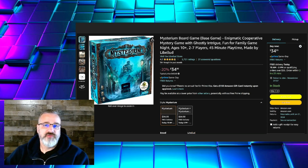And some information from Board Game Geek says if the majority of the mediums have identified the proper suspect, with ties being broken by the vote of the most clairvoyant medium, then the killer has been identified and the ghost can now rest peacefully. If not, well, you lose and then you can try again. So this game, pretty decent discount, another 20% off. So you'll get this for under $35.